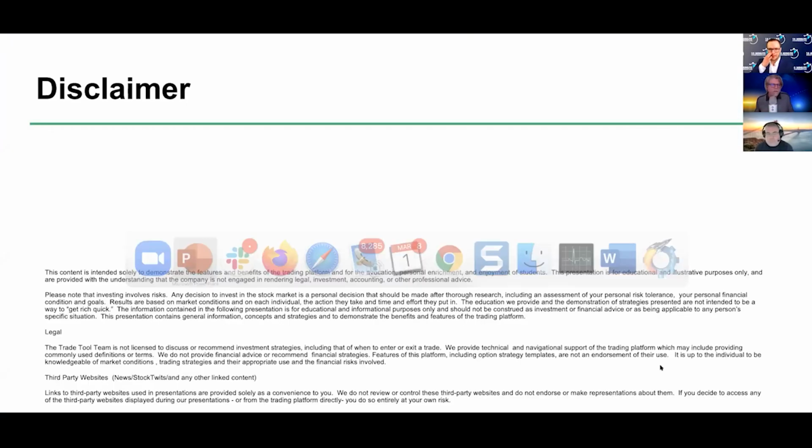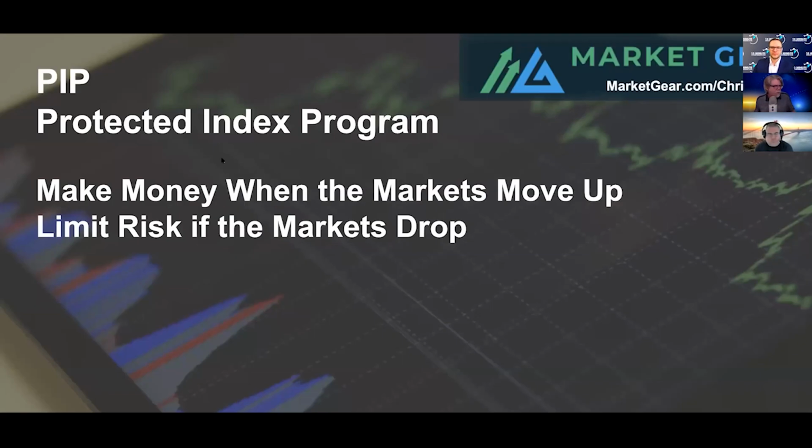The idea here is, you've got your trading funds, you've got stuff that you're out there working with, but then as you start to build up, you want to park some of that where it's still working for you, but doesn't have the same level of risk. And we call this the protected index program. This allows you to make money when the markets move up, but it limits your risk if the markets drop.